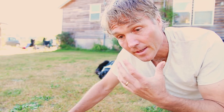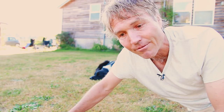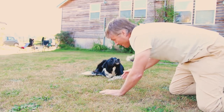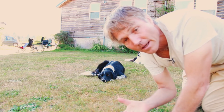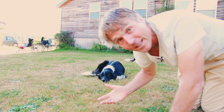but they just kept on itching. Next, Michael said they went to something more traditional, meaning he purchased Advantage, the over-the-counter topical anti-flea medication. Angus here, good boy, is the one that's doing most of the itching. They're both treated with Advantage and the regular course of treatment, but the itching continued.